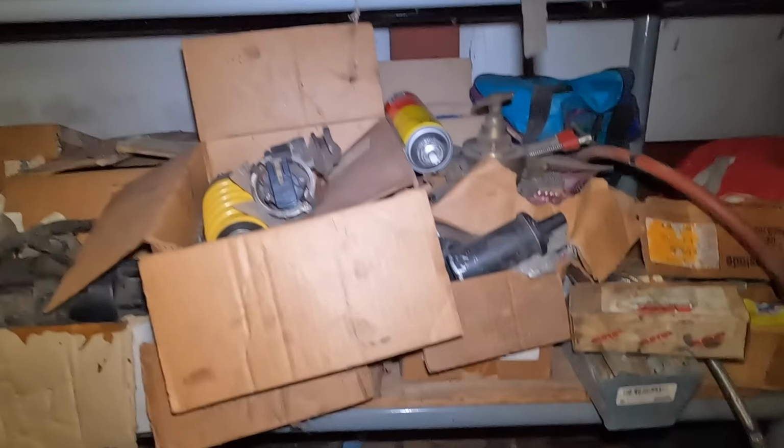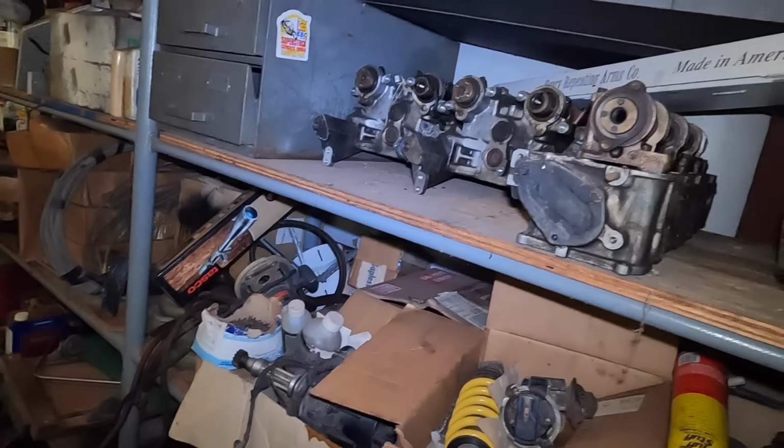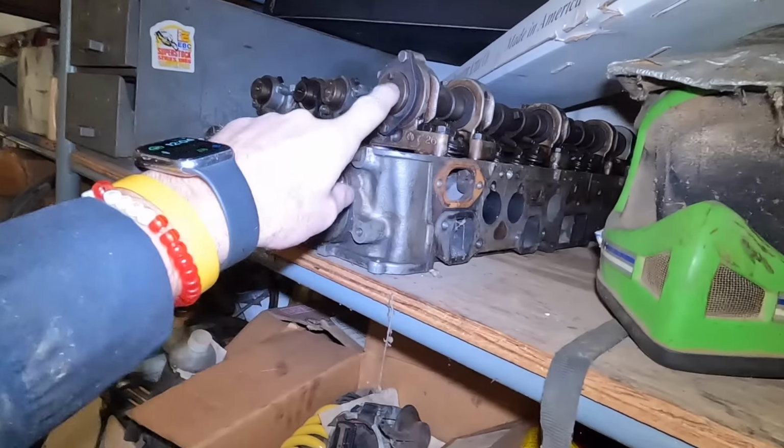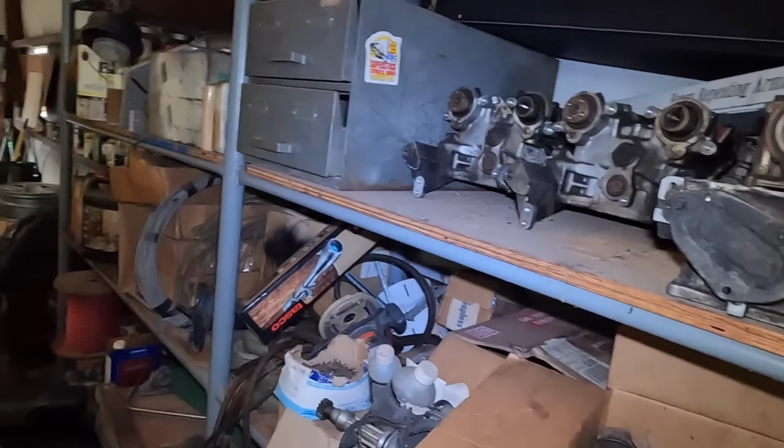Just make sure the carbs are up. I've laid them up there. Let's see. Those heads, they're a pair of heads off a Datsun 260Z turbo. Oh, wow. See the double overhead? No, not that one. Oh, those two. Yeah, off the V6. Wow.